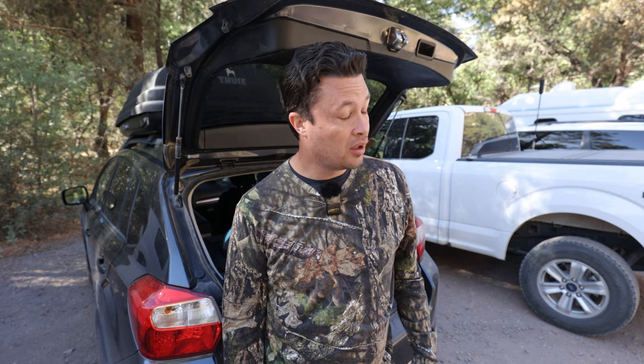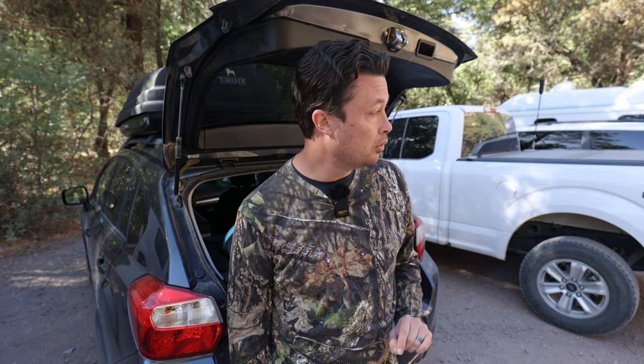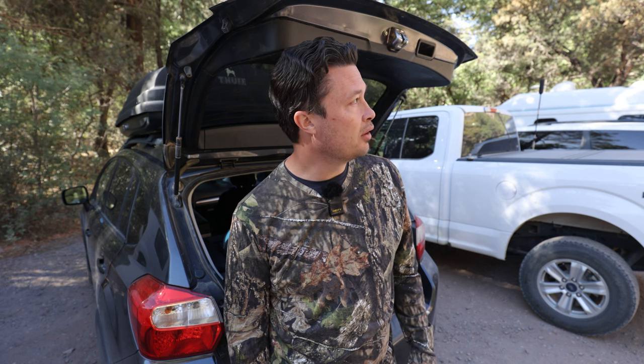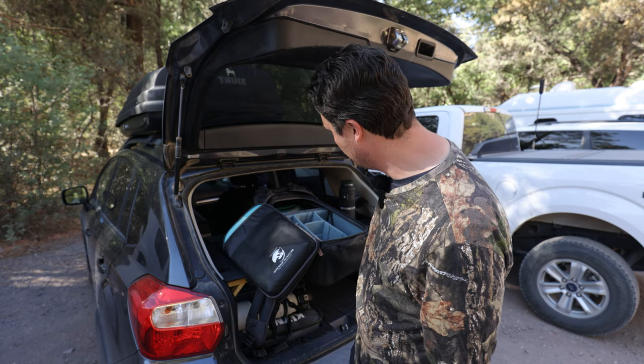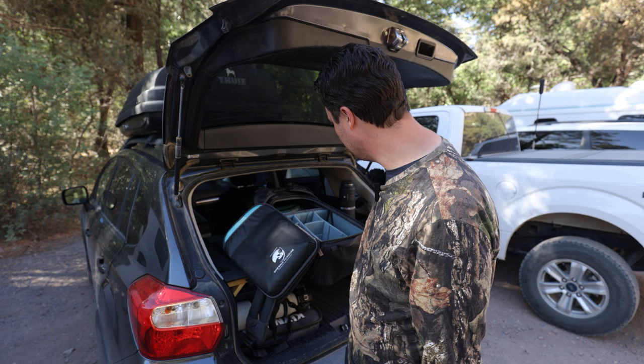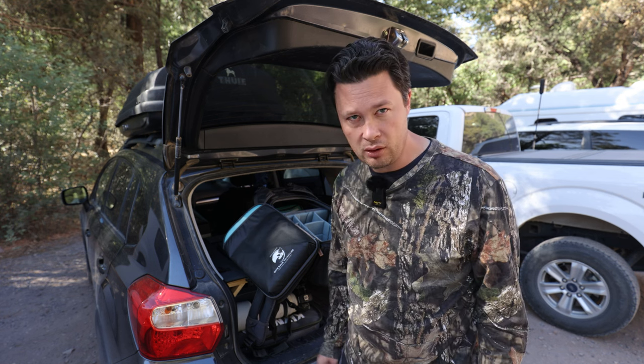I can't believe I just got a really awesome new bag from Peak Design for hiking, for smaller stuff, but I'm gonna have to take my Shimoda because I need water and other stuff. All right, enough talking. Let's hit the trails and see what's up.